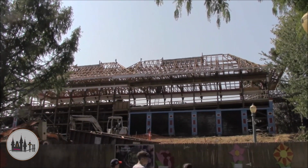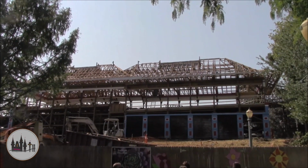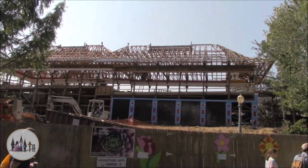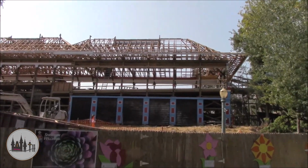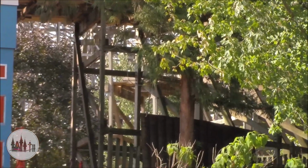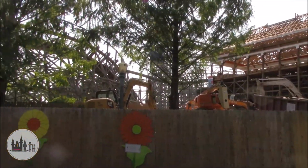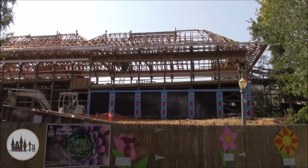Why we're saying that is, every time we do an update on this thing, we can clearly see that this thing is being carefully dismantled piece by piece, as you can see, and not demolished all at once, which has us really believing now that this thing is being renovated and not demolished. And if you look that way back here, you can see a section of the track that leads into the station is gone. So yes, their construction is really picking up in full force here. And we will continue to cover this for you guys.